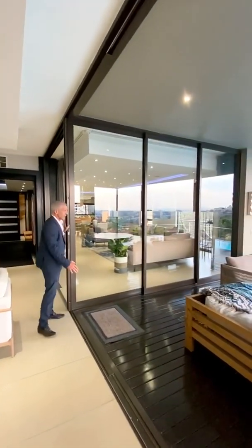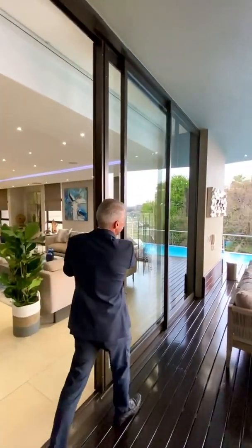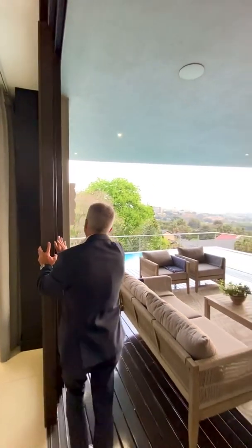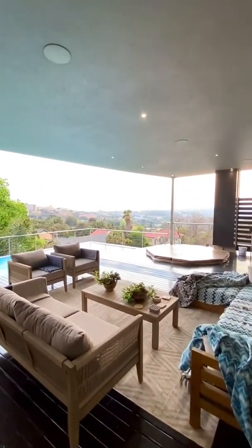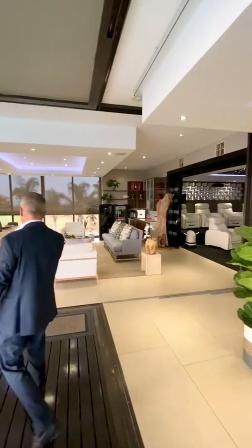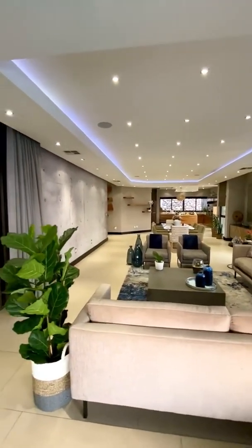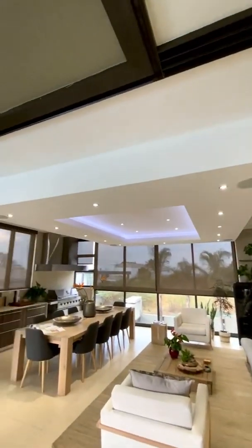Or if you want to do a big function, you can actually open up everything, and it gives you this completely open and integrated look where you can entertain a huge party in this area. As you can see, we love to blur the line from the inside to the outside, and the transition is seamless. The only difference is obviously the use of material, showing what is inside and outside within this particular space.